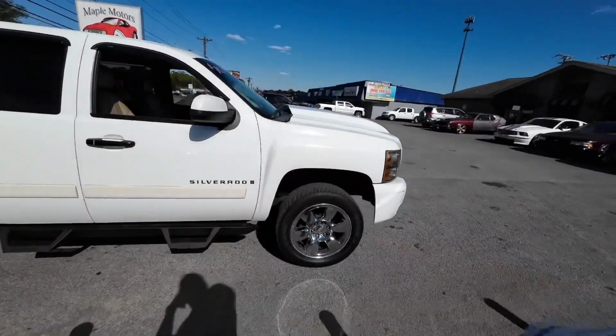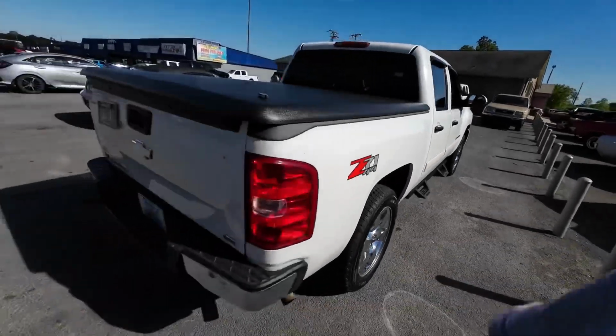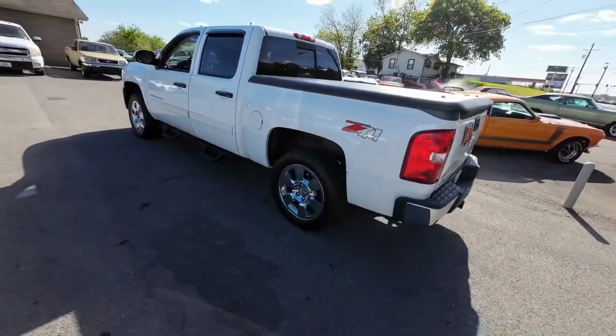Aftermarket wheels, well, they're GMC wheels, not Chevrolet. This one's got the four-wheel drive setup, bed cover. And I'm going to take it down the road, see what else I can find.